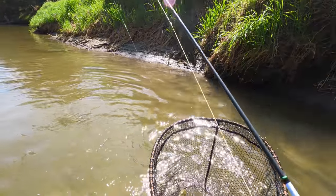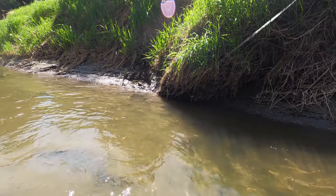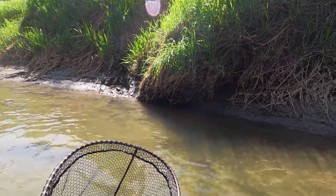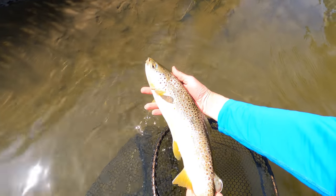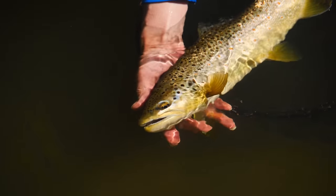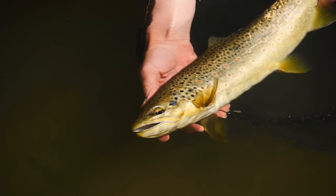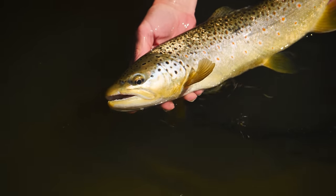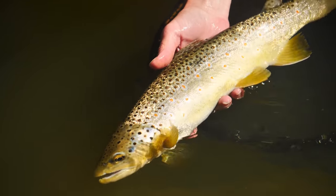Yeah, nice fish. Really pretty. Gorgeous. Beautiful. Loved every bit of that. Yeah. Wow, look at those spots. Just a stunning little brown trout. Just beautiful. Just let him go when you're ready here. Just let it swim forward. Okay, here we go. And off he goes. Really nice, pretty male.